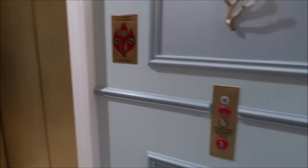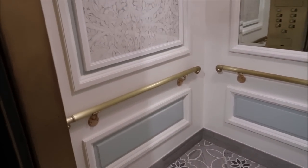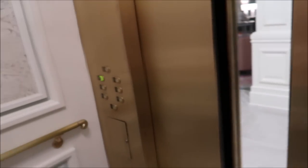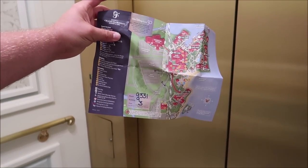All right, let's head up to the third floor and find our room here. I think I have a piece of paper somewhere. Wow, look at these elevators. I thought this was carpet for a second. Carpet and elevators. Very nice. Oh yeah, where's my room? There we go, 9331.